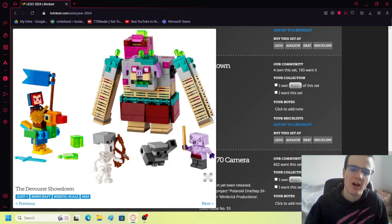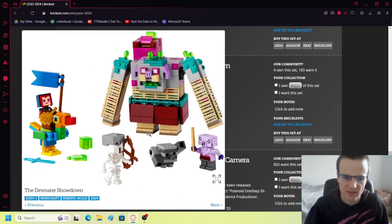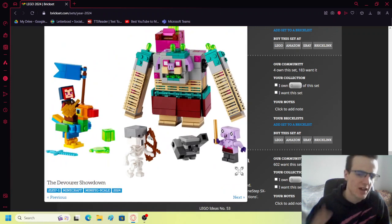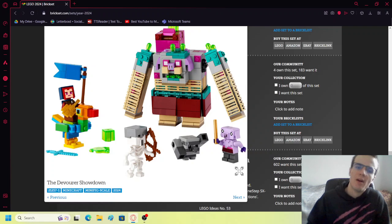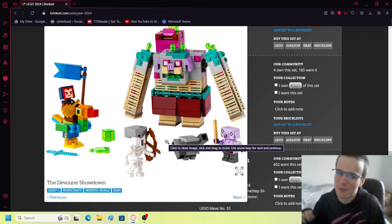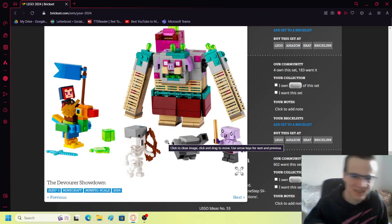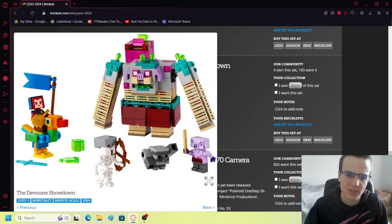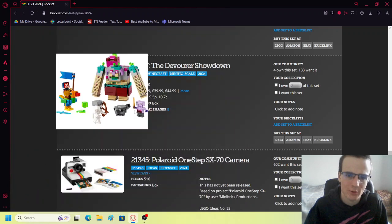Then we have a Minecraft Legends set. I don't know why I didn't say it, but yeah, this is Legends. I've never played Legends. I've seen some gameplay. It looks really boring, but I suppose that's nice. I don't know how well the 2 dungeon sets sold. I can't imagine they sold that well because the game itself didn't sell that well, but I mean, fair enough. You got this set if you liked that game. There's this little set for you.